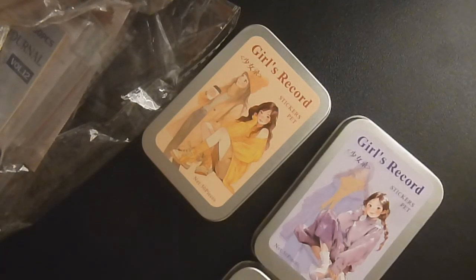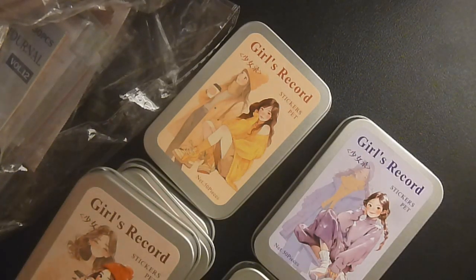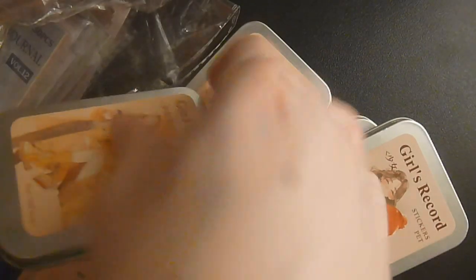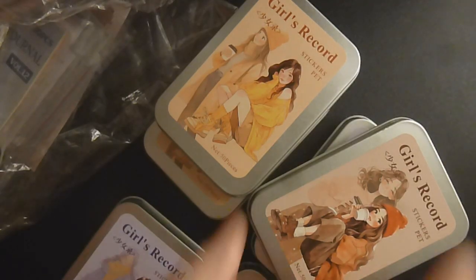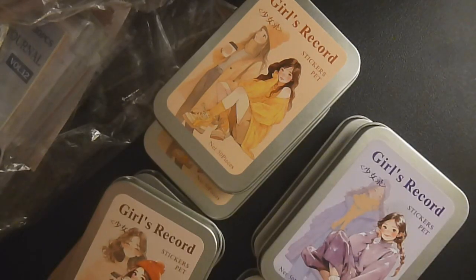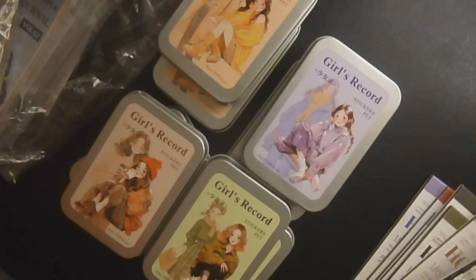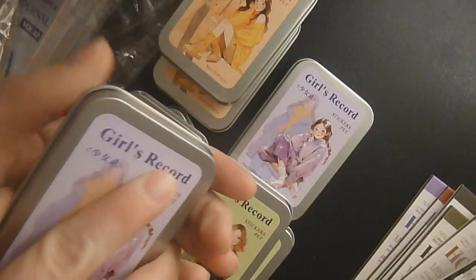I got a lot of these little tins. You guys know I love my stickers, love my stickers. I just arranged them. I got 2 sets of these little stickers. If I can just pull it back out so you can see them better. Yeah, that's about the best we're gonna get. But these are cool little tins.